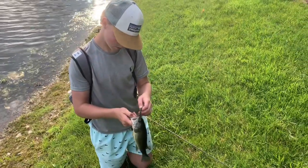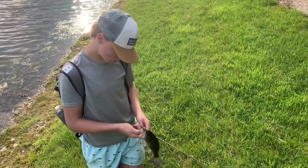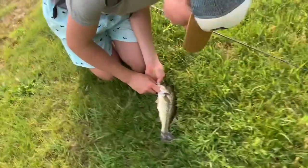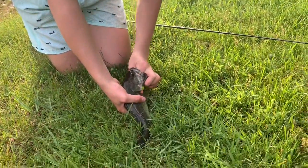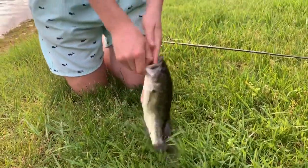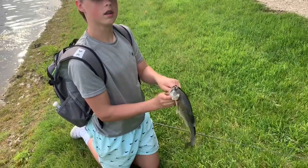Guys, I got my second fish of the day, but it kind of swallowed the hook. We have to try to get this out of here. This guy's kind of a big hook too. I don't have pliers. Do you have pliers? No.